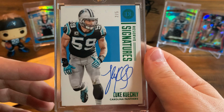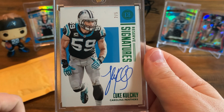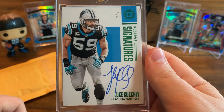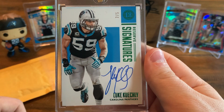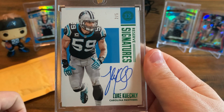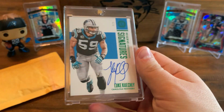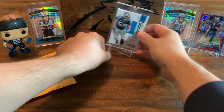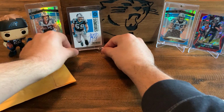But Luke, in my opinion, is going to be a Hall of Famer. Definitely a Hall of Fame career. And so I think he is on the Mount Rushmore of Panthers. Up there with some other guys who I'll talk about here in a minute. But that is my favorite card in my collection, and by far the coolest card that I've ever seen. So I'm going to put that up here in the back just because Luke's the man. Can't cover up the Panther there.